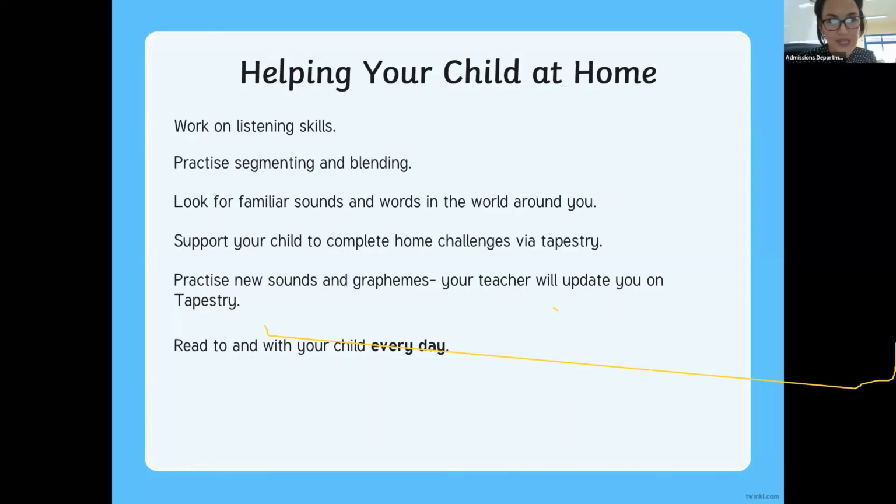Look for familiar sounds and words in the world around you. Especially when we start doing those tricky words, we are going to be telling the children that they can't sound them out. They just have to learn that when they see it, they have to say it. We will share with you what tricky words we are doing and then try and spot it in stories. You might be reading a story with your child and you get to the word the, and your teacher has shared with you that you've been looking at it in school. So you could pause and see if your child can read the word for you. Give them that confidence to do it. You could practice new sounds and graphemes. So again, we're going to update you on those and have a practice.